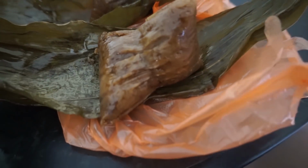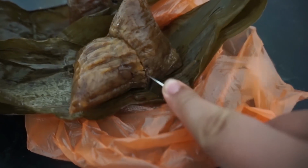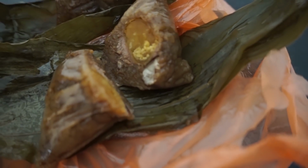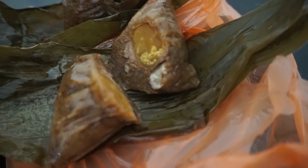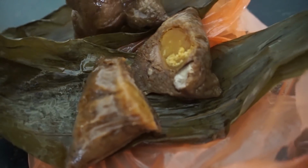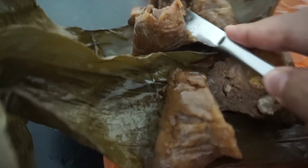First of all, the rice dumpling itself is nice and firm. The rice, they pack it nicely, and it's dense and has a very nice firm texture to it. Where other places are very crumbly, here it is very nice and dense. And this one here is the one with the salted egg yolk, with water chestnut and marinated pork. Look at that, such a nice cross section.